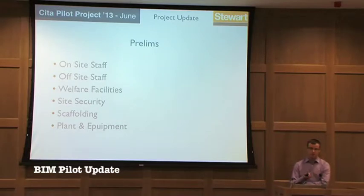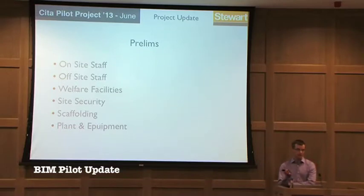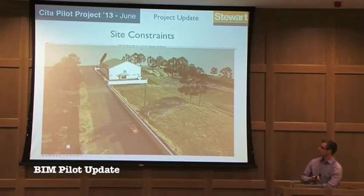But from the scale of the project, so that you can understand the scope and the durations, you would focus on what prelims are going to be required. So on-site and off-site staff, welfare facilities, scaffolding, plant and equipment. These might seem like very banal items, but they're obviously critical to completing the building. And on a project of this scale, you have limited resources to try and complete the building.